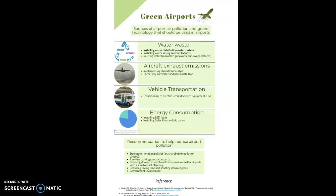Aircraft exhaust emission is also another source of airport pollution. Implementing oxidation and catalyst will help reduce the emission by the aircraft. Eco-vehicle transport emits a lot of carbon monoxide. Transitioning into electric ground service equipment will reduce the carbon produced.